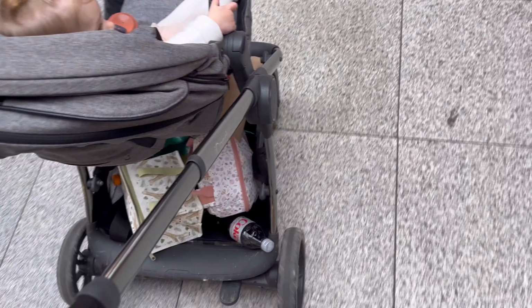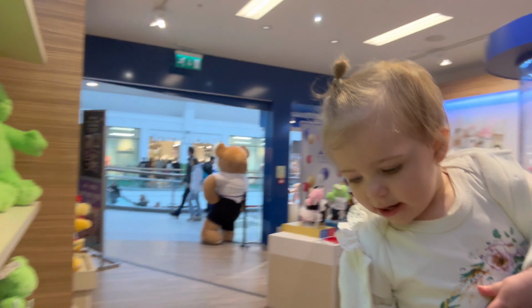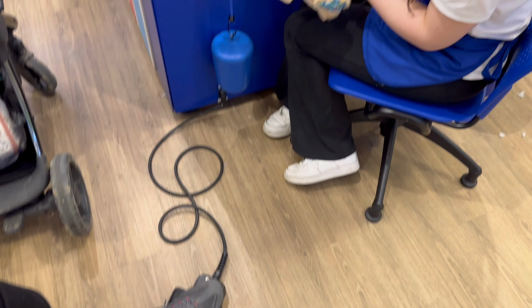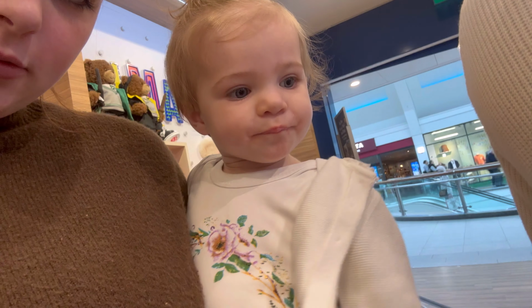So the whole reason we came here today was to go to Build-A-Bear. Come here. There's a frog. It's your bear, look. Thank you.